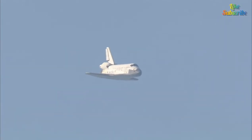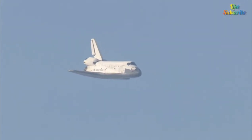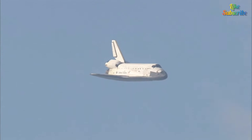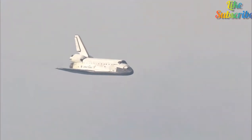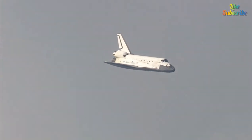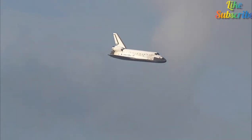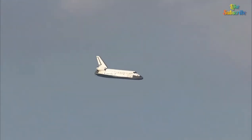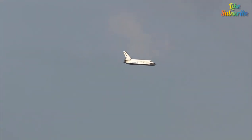1 minute now to touchdown. Discovery's landing gear will be locked down and into place at 300 feet in altitude. It's currently 3,500 feet and traveling at a rate of 370 miles per hour. Thirty seconds until touchdown.